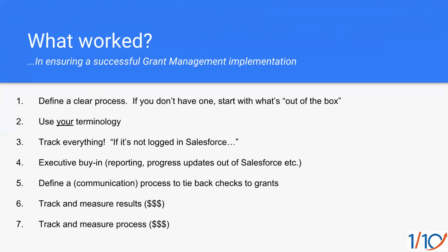And that really requires a lot of communication. It requires chatter. Hey, I just received this gift. Is this tied to any open grants? So that communication process is really key, because you really can't, which is number 6 here, track and measure your results. You can't really track the ROI on your grant efforts if you are not tying those dollars back to the grants.